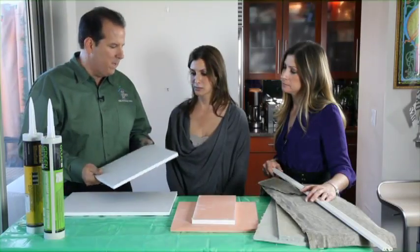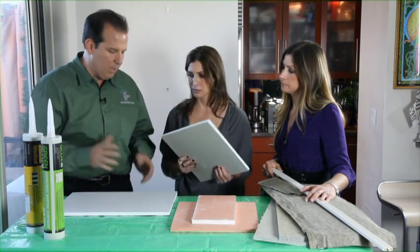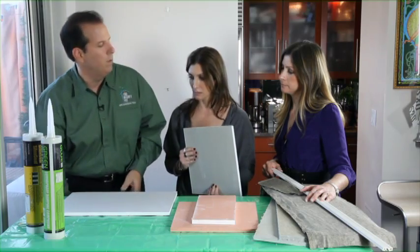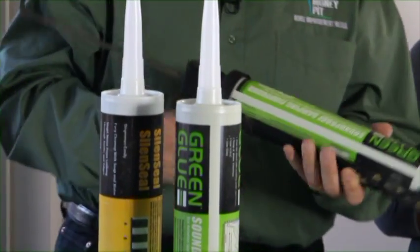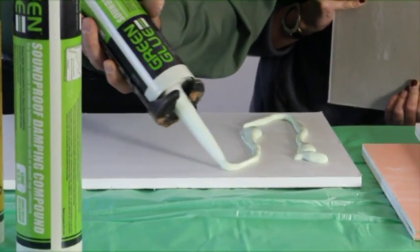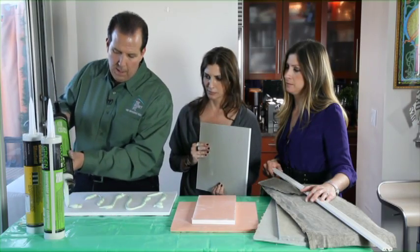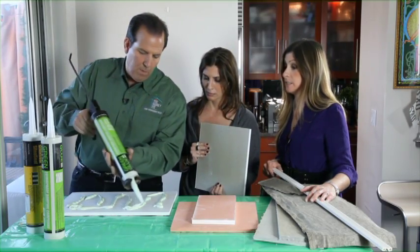Now, drywall is cheap. It's about $6 a sheet. You have to put 2 layers of drywall, though. And the key is what you put in between them, and it's called green glue. This is the product right here, and it's a sound deadening adhesive. So we take it and we squeeze it out. It's actually green. It really is green, hence the name. Now it takes 2 tubes of this for every 4 by 8 sheet.